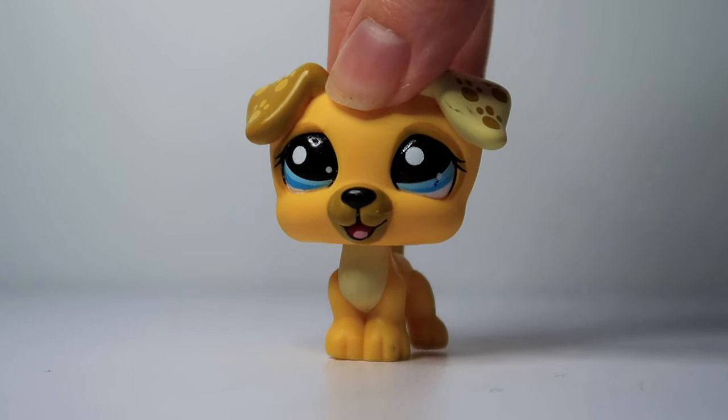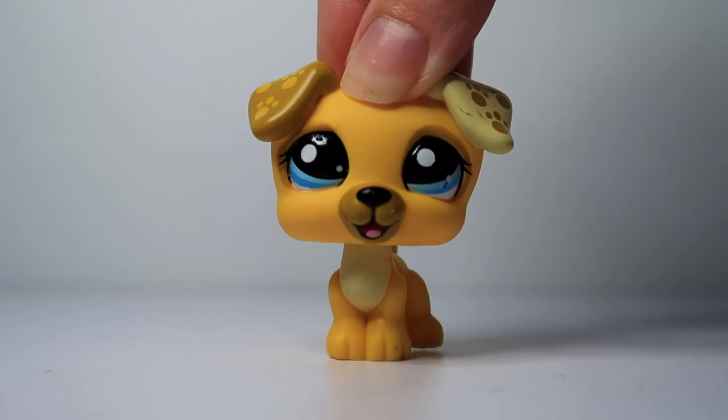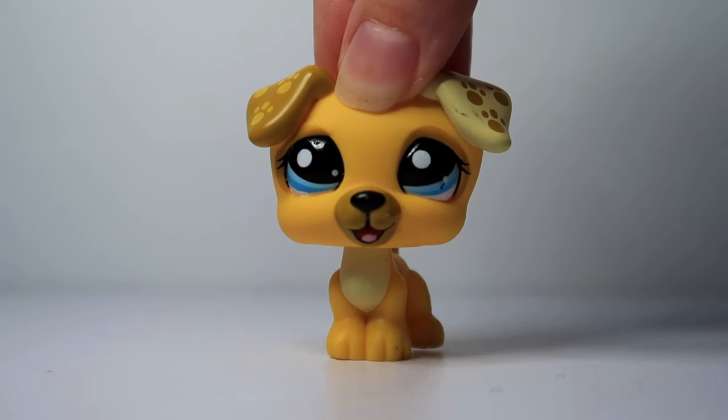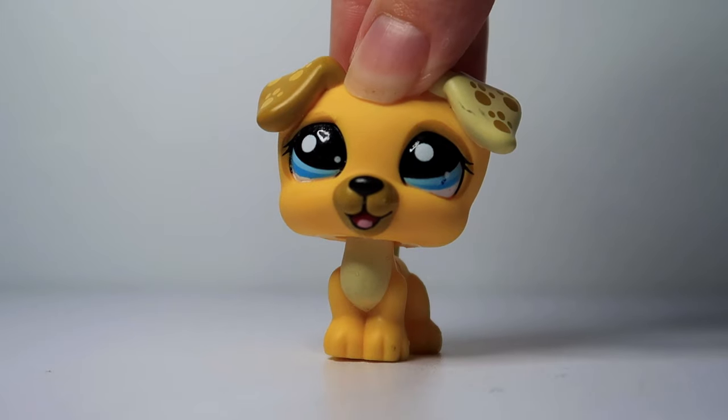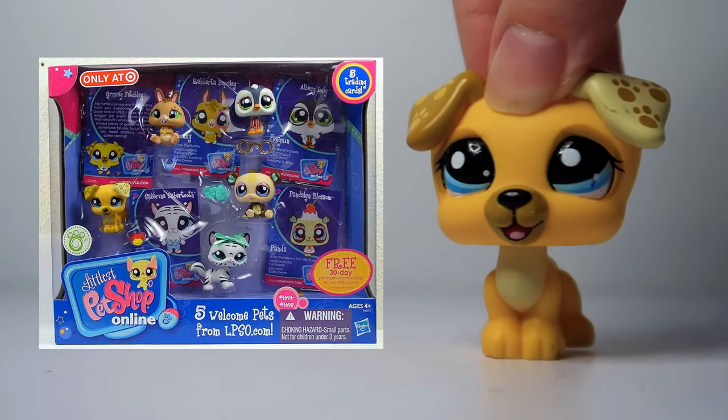Y'all, I can't believe I got this pet. So the next LPS that I got is this Jack Russell, and this is my favorite Jack Russell Hasbro ever made. He is so adorable. He was part of an LPS online set.